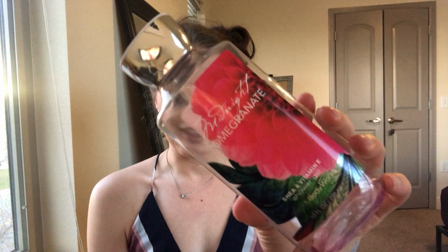The last shower gel that I used up in October is a Midnight Pomegranate. The keynotes are Ruby Red Pomegranate, Sparkling Cassis, White Jasmine, Blackberry Spice, and Patchouli. So just like what I talked about with my fine fragrance mist, it is a little bit fruity-ish, but it's mostly floral. There's definitely the patchouli that you get, so that floral element.